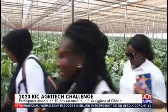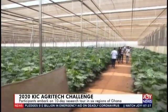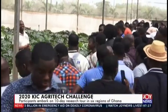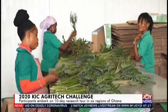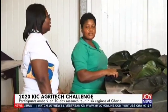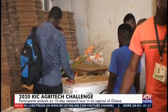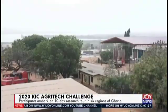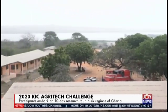The team then took a tour around the facility, where most of the flowers are produced in greenhouses. From the greenhouses, they are harvested and then prepared for shipping to Holland. After engaging with other employees at the facility and satisfying their curiosity with numerous questions answered, it was time for them to move on to the next stop for the day, the Dowenya Irrigation Scheme, a few kilometers away from the flower producing company.